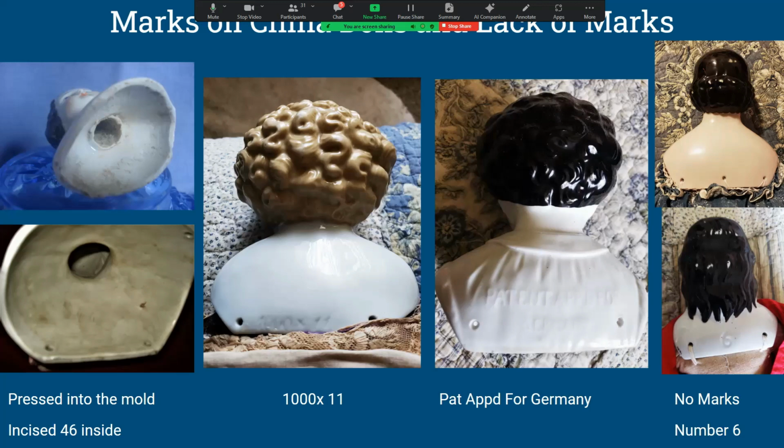So pencil or paint marks, the numbers or letters that can often be seen inside porcelain shoulder heads, are typically marks of the molder or the painter of the doll. They indicate within the factory what dolls a particular crafter worked on so that they could get paid for them.